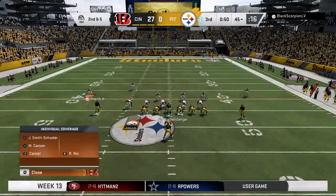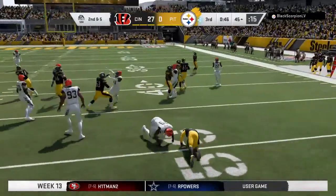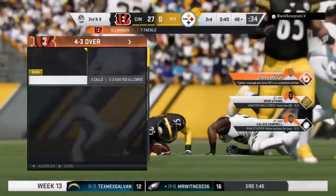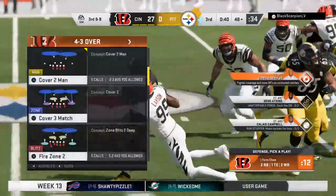They're not ready for this, man. They stay on the ground. Again, it's Carson. And they go backwards here, losing yardage back at the 48-yard line. This will be a 2-yard loss on the play, and they're going to have a 3rd down.